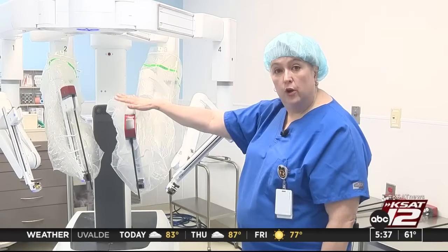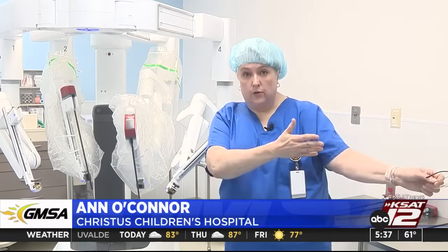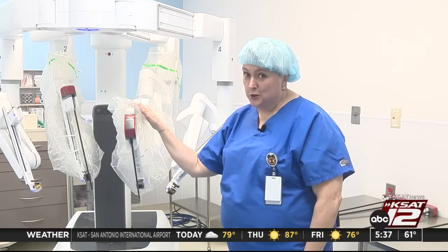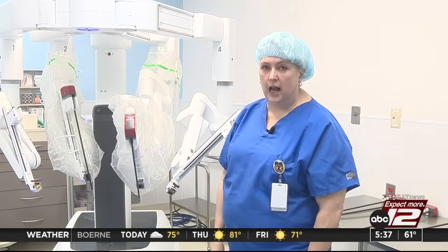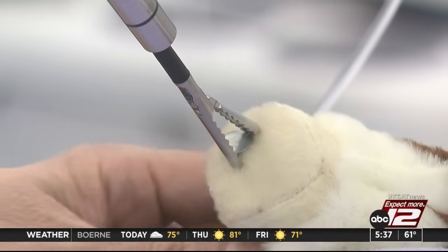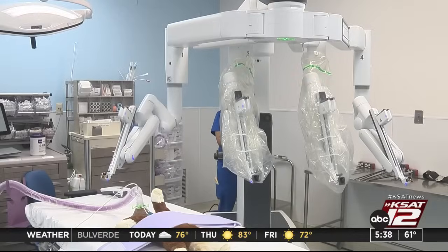And I control the whole robot through a separate area that I sit over in the other side of the operating room. So a lot of people worry that the robot is going to do the surgery itself. No, the surgeon does the surgery with the robotic technology. Dr. Ann O'Connor went on to say that children deserve to have the most advanced technology available to them when it comes to their health care.